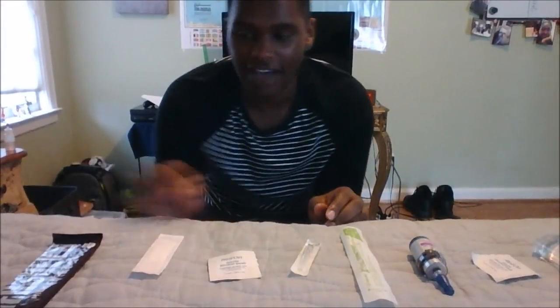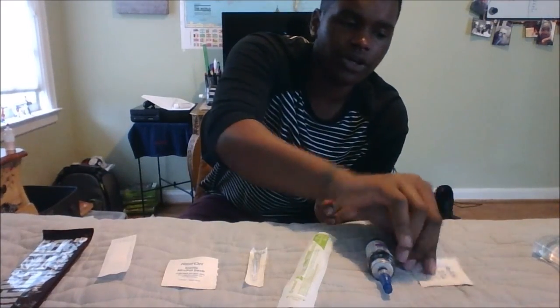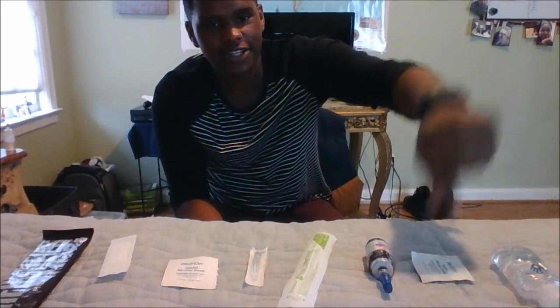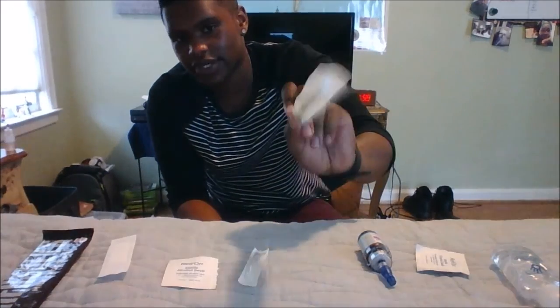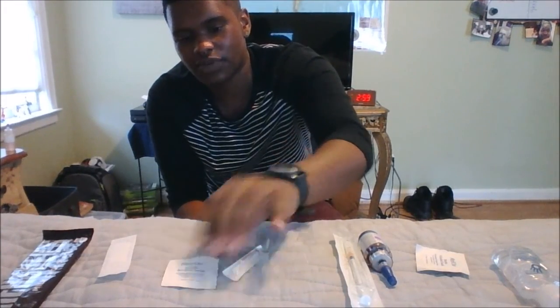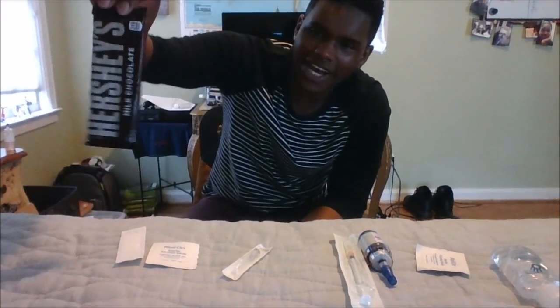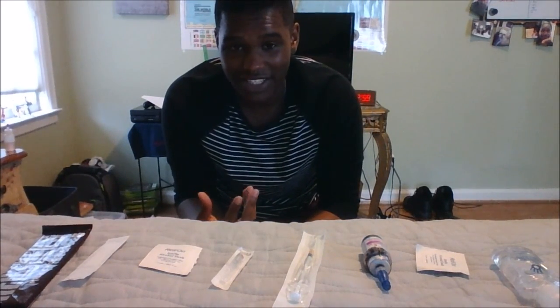Alright, so first I have all my supplies ready. I like to line mine up in the order that I do everything, just because that's how my brain works. But what you need is hand sanitizer, alcohol wipes, your testosterone, and I'll explain what this thing on top of it is, your syringe, sorry, your needle that you're going to be injecting with, another alcohol wipe, and a Band-Aid. I also have a Hershey bar because I do sometimes get shot anxiety, and I have a reward system where when I do my shot, I get a Hershey bar. So that's kind of how I have everything set up.